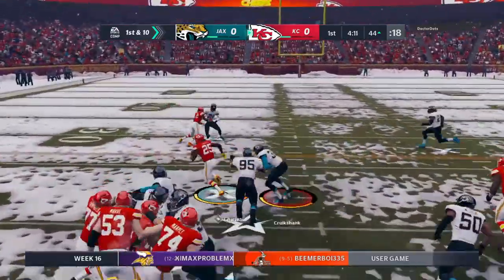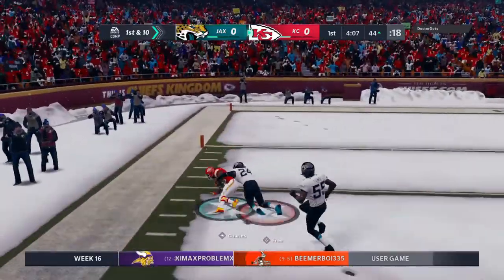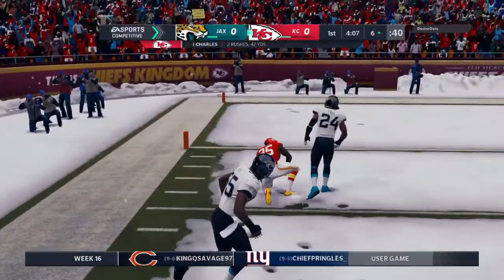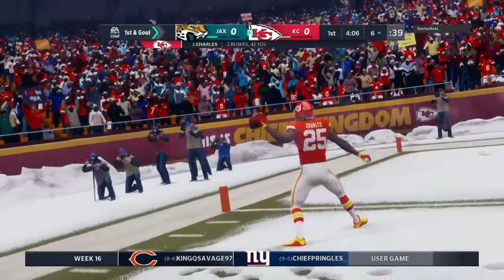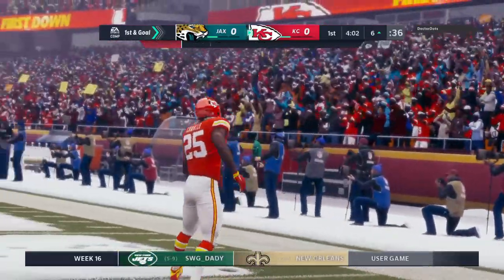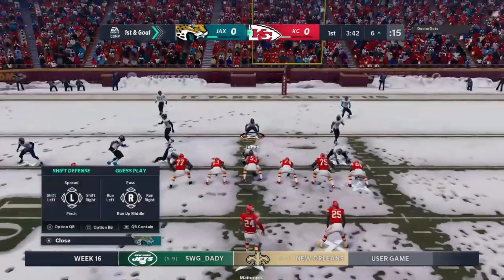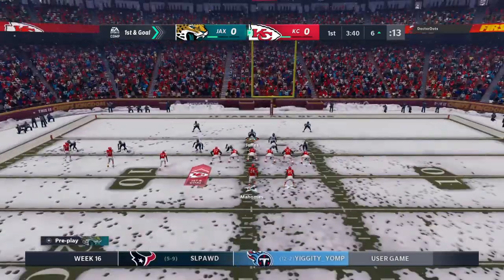From the shotgun now, here's an inside give. The 20. And down he goes, taking it inside the 10, just shy of the 5 at the 6. A big pickup of 38. He had his eyes on the end zone once he hit the secondary, but they're finally able to slow him down.